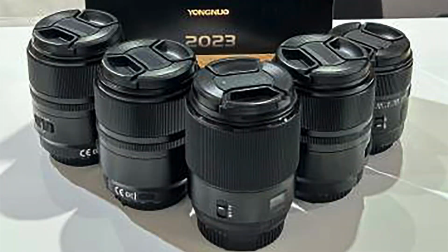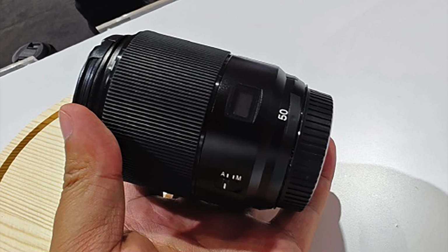We also got one more image from Yongnuo about their 5 new APS-C E-mount lenses. Though all those lenses will have an LCD screen built in on the lens. The specs already have been leaked a couple of days ago. Those are all fast primes, and there's still no info about the pricing and the release date, but as soon as I have some info, we share it on this channel.